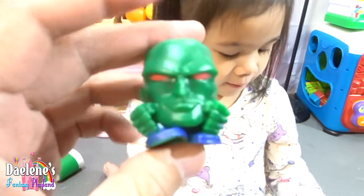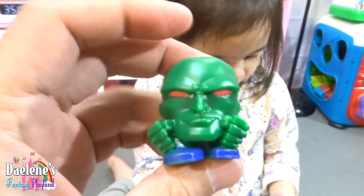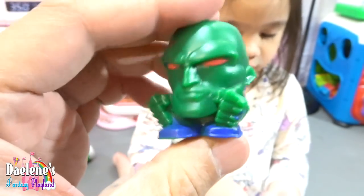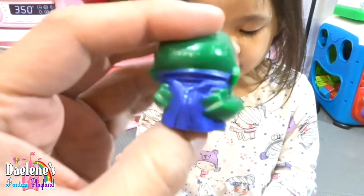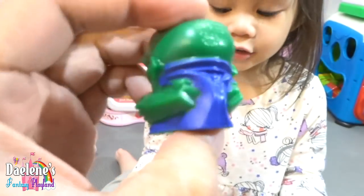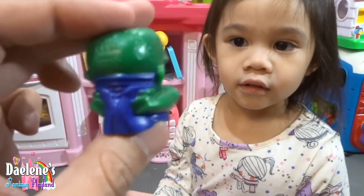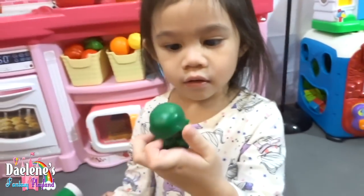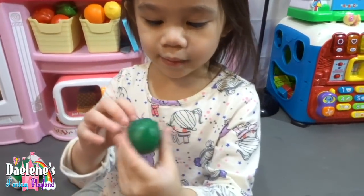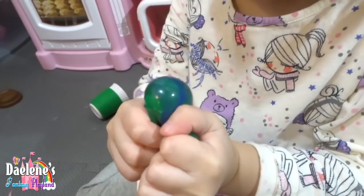Okay, so this superhero is a friend of Superman. Look at those red eyes. And he lives in Mars. Whoa, that's why he's called the Martian Manhunter. No, he's a good guy, Daelene. This is a good guy. Look at that blue cape. He's a member of the Justice League. Yep. A blue cape? Yeah, look at the cape. It's blue. See that? Oh, you're squishing him again.